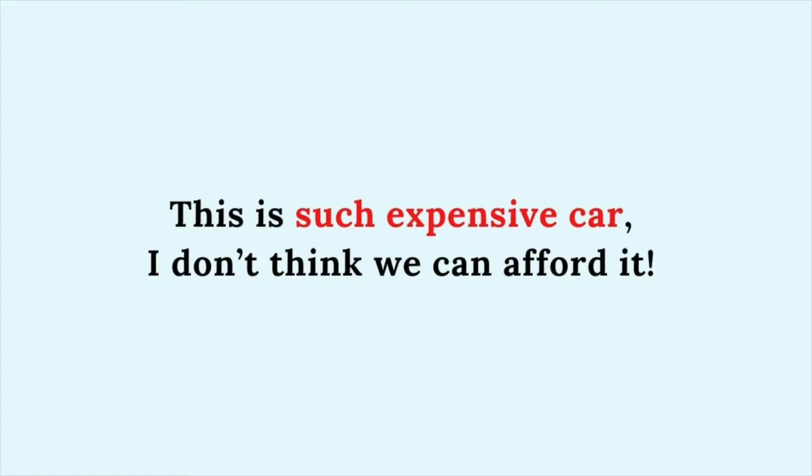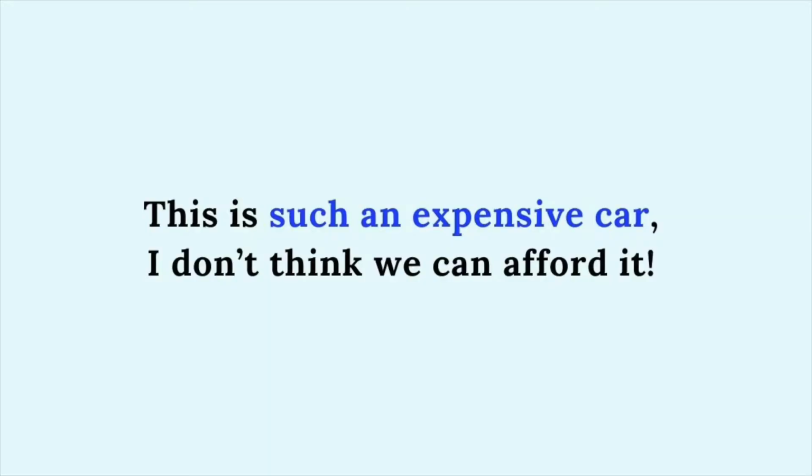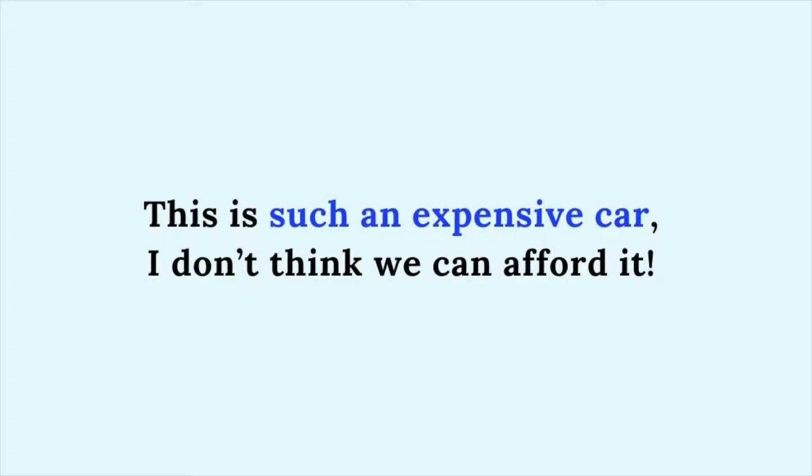This is such expensive car, I don't think we can afford it. This is such expensive car. So car is a countable noun. We can count it. 1 car, 2 cars, 3 cars. So such expensive car, it has to be such an expensive car, correct? Because we can count it. And since we have expensive, starting with a vowel, then we have an, right? Because it's not convenient to say a expensive. So we need to make it nice. An expensive car. So you will have, this is such an expensive car, I don't think we can afford it. Are we good?